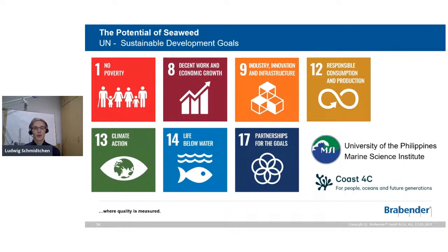So far, we have a very, very good collaboration with the University of the Philippines Marine Science Institute. They are working on the development of a new seaweed species for cultivation and on cultivation systems. We are also working with Coast for Sea, a nonprofit organization which is empowering fisher families in the Philippines to start a sustainable seaweed business.